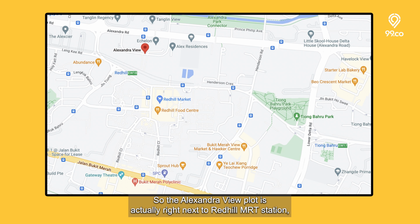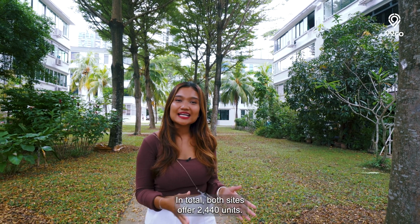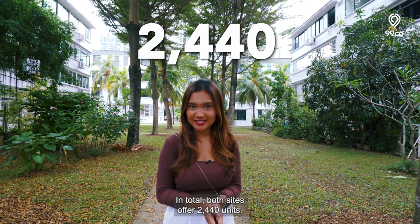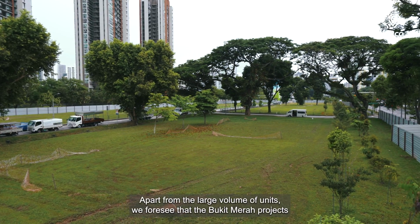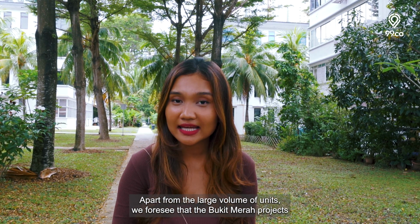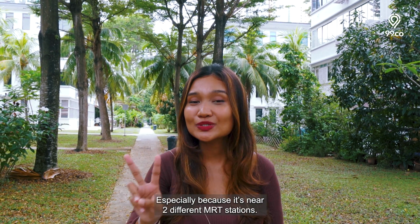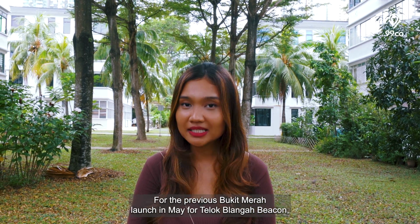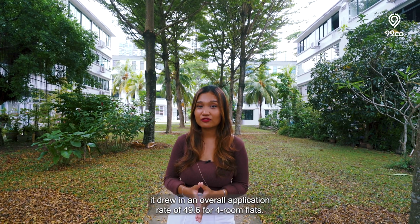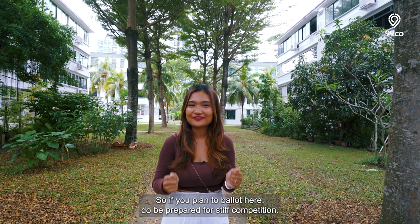So the Alexandra View plot is actually right next to Redhill MRT station, and the Henderson plot is near Tiong Bahru MRT station. In total, both sites offer 2,440 units, which makes up nearly half of the total number of units in this May exercise. Apart from the large volume of units, we foresee that the Bukit Merah projects will be the most sought after, especially because it's near 2 different MRT stations. For the previous Bukit Merah launch in May for Telok Blangah Beacon, it drew in an overall application rate of 49.6 for 4-room flats. So if you plan to ballot here, do be prepared for stiff competition.